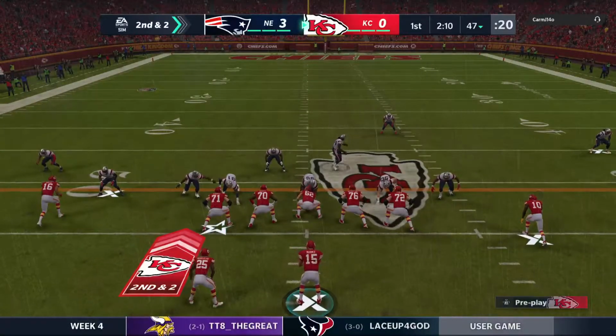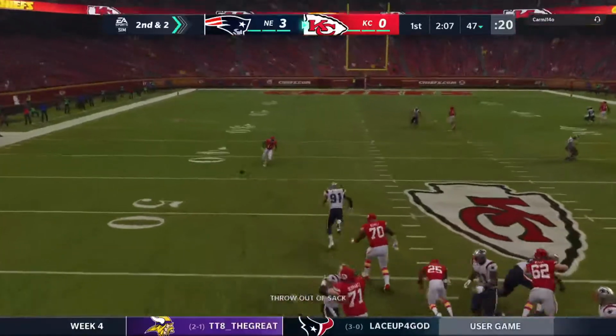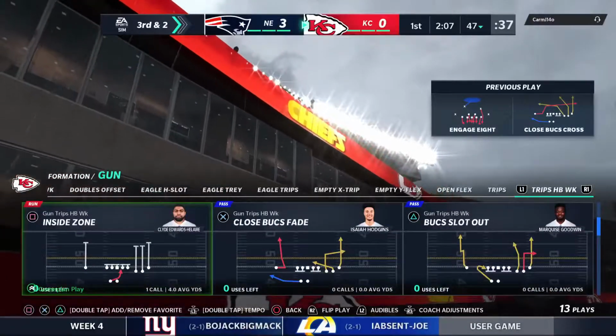We can hike this fast. On 2nd and a couple. Mahomes. He releases it, and that'll fall incomplete.